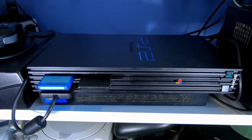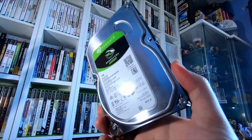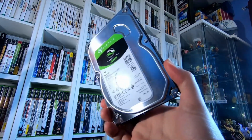Long-time viewers of the channel will know all too well the struggles I went through in order to get my PS2 library installed on a hard drive inside my PS2. I'd opted for a mechanical drive because I hadn't seen any evidence that an SSD would perform any better than that, so I didn't see the need to pay any more for no perceivable improvement.